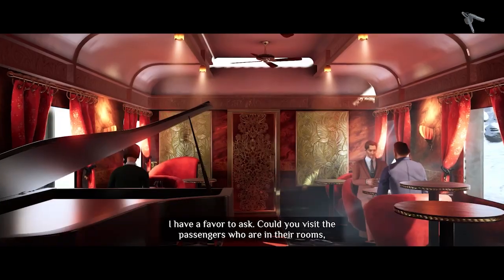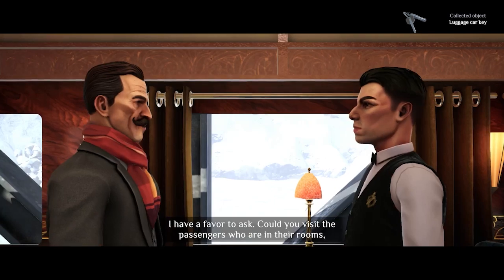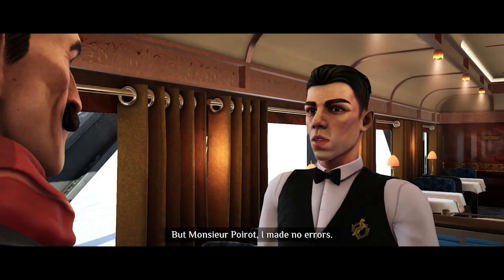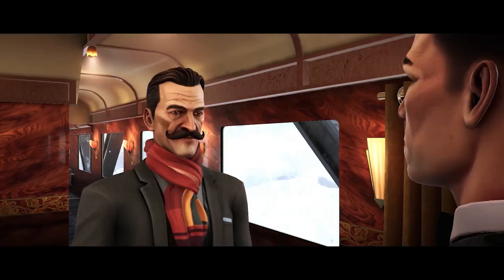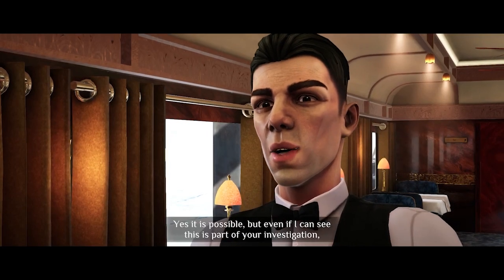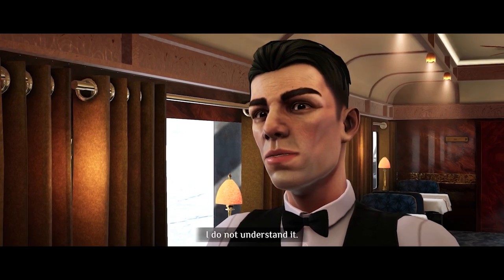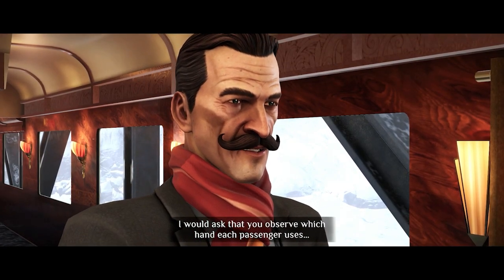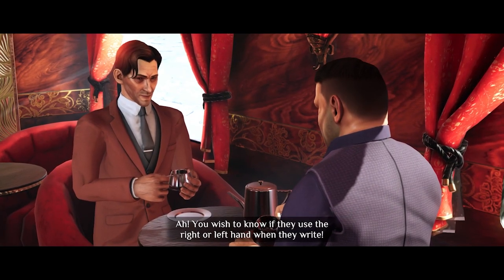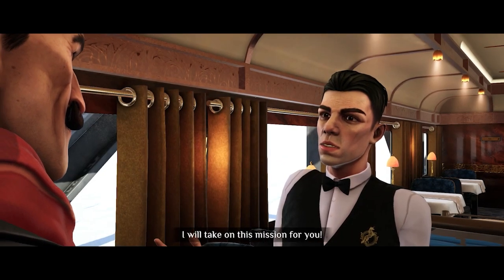Alright, we have key. I have a favor to ask. Could you visit the passengers who are in their rooms and explain there has been an error with their allergy and diet form? But, Monsieur Poirot, I made no errors. Of course not. Call it a computer error. Yes, it is possible, but even if I can see this is part of your investigation, I do not understand it. I would ask that you observe which hand each passenger uses. Ah, you wish to know if they use the right or left hand when they write? That is my intention. I will take on this mission for you. Excellent.